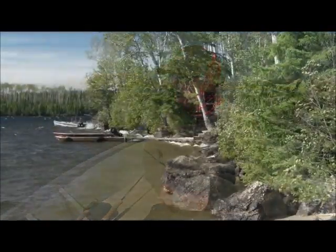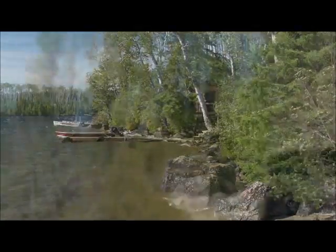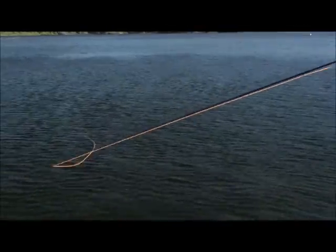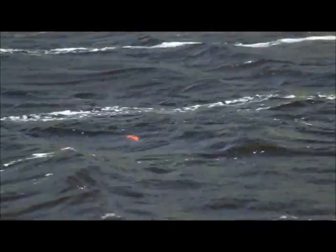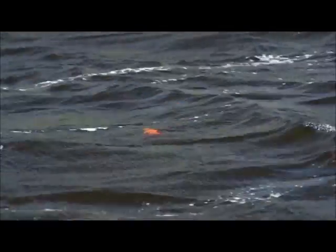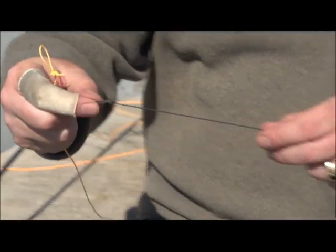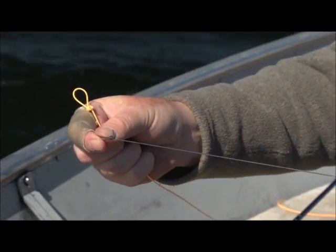One of the things you can do when you've got really tough wind conditions like I have right now, and we've got a weed bed here I'm trying to cast to, is I've got floating line, and I'm having the fly getting pulled up. And I don't want to use too heavy a fly because it's too tough to cast with these conditions. So what I'm doing is I'm putting in a short piece of full sinking line.